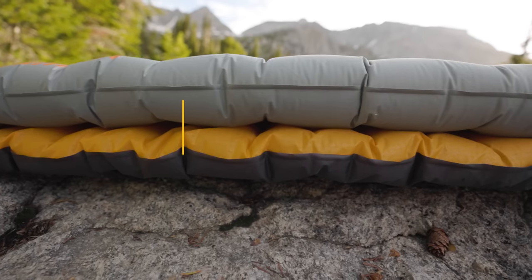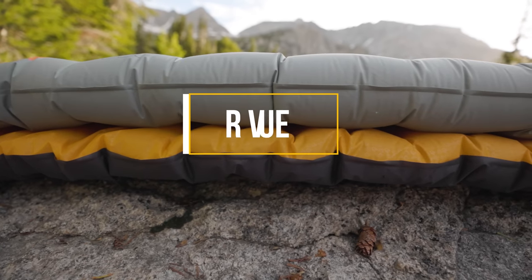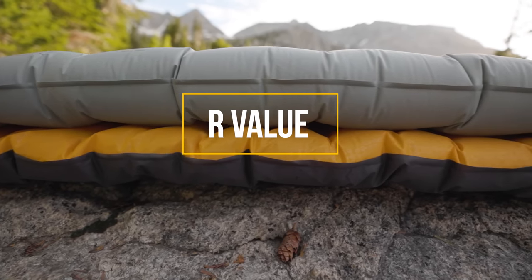But make sure it's only slightly elevated. Too much and you will just end up sliding down your mattress all night. Too much to the side and you'll just roll off sideways. Okay, so there is one bigger mistake than sleeping head down, and that is the wrong sleeping pad.